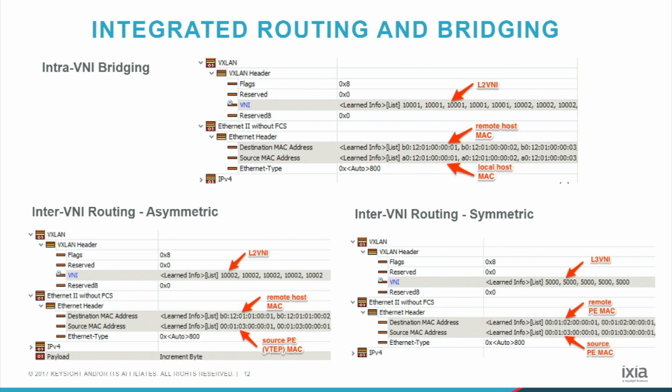Now, with symmetric inter-VNI routing, the VNI encoded in VXLAN is a layer 3 VNI, because both ingress and egress will do layer 2 and layer 3 lookup. So when you see the inner Ethernet header here, the source and destination MAC are actually the ingress VTEP MAC and the egress VTEP MAC. And they actually do the IP lookup. The IP will be the end host IP. So I just wanted to briefly highlight that.